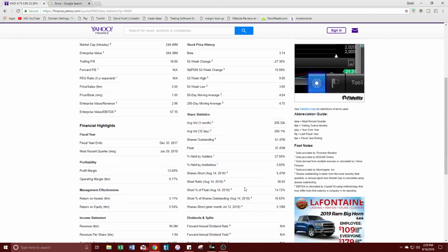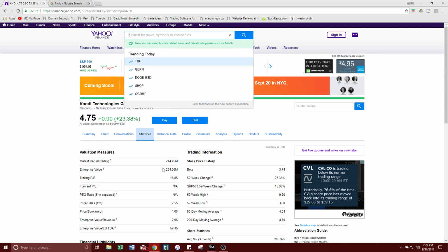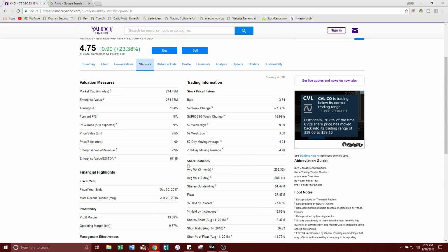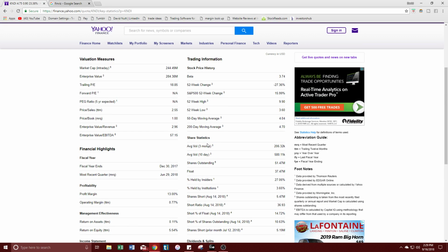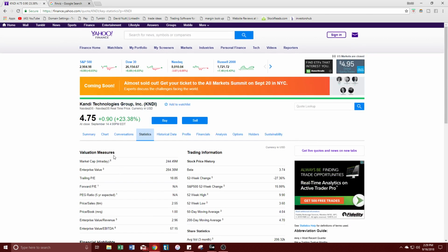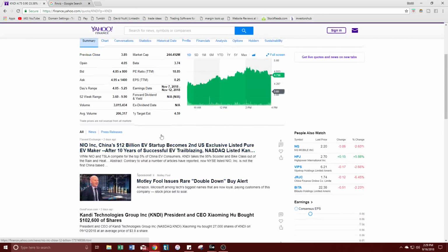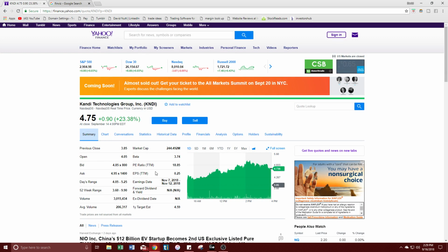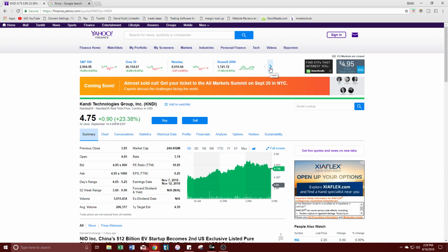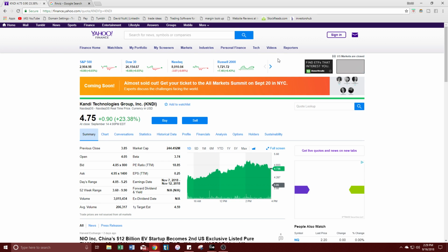Going back and forth to Yahoo Finance, typing in the ticker at the top, and just looking at what the float is and looking at some of the fundamentals on it. I always like to see what the float and the shares outstanding are. I like to see what the average volume of the previous 3 months and the 10 days were. And then you go to the summary here, see if there were any news releases that came out. Look at some of the data right here, and then just look at this chart and compare the chart with my chart on my platform. I recommend looking at Yahoo Finance every single morning to look at the futures to see if they're up or down.